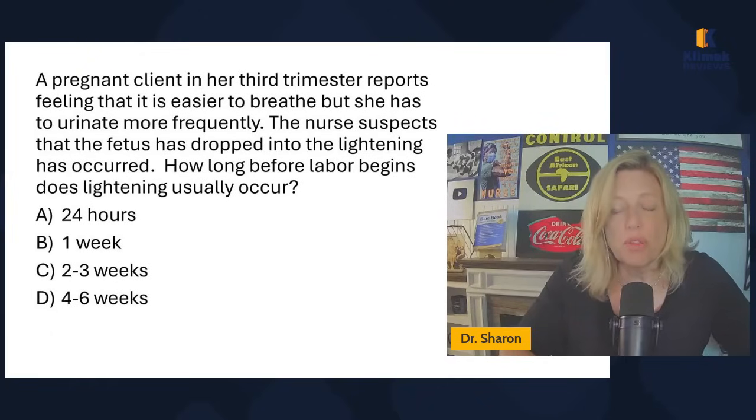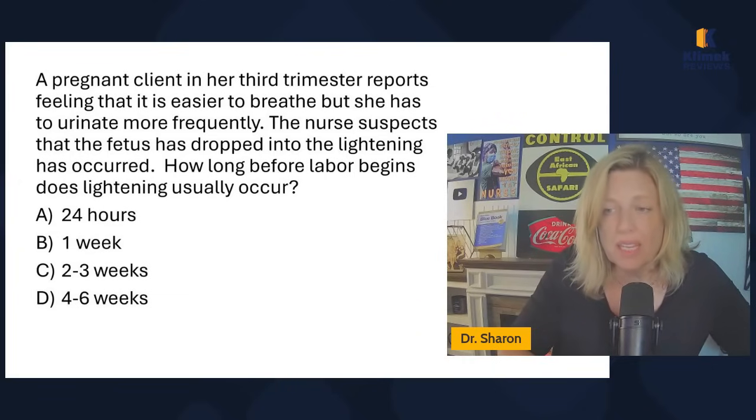A pregnant client in her 3rd trimester reports feeling that it is easier to breathe, but she has to urinate more frequently. The nurse suspects that the fetus has dropped and that, sorry for the typo, and that lightning has occurred. Okay, so let me read that again. The nurse suspects that the uterus has dropped and that lightning has occurred. How long before labor begins does lightning usually occur?